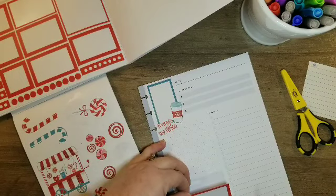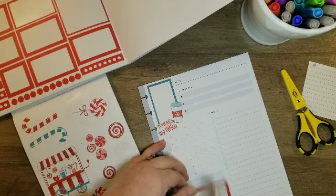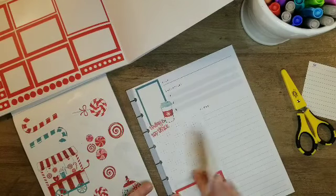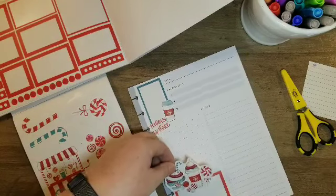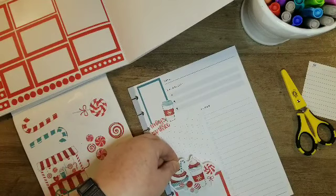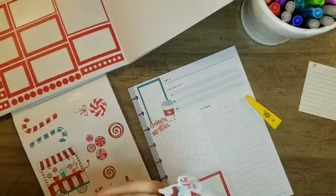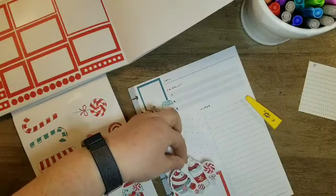So I'm just going to pop this down here. Bam. And hopefully it's not crooked. I am guilty of... Oh, that's so cute. What if I just put it like that? I am guilty of making things crooked all the time. I have a tendency.